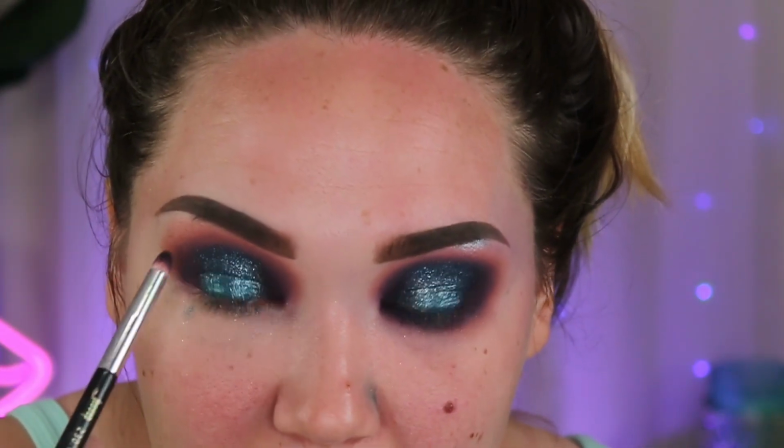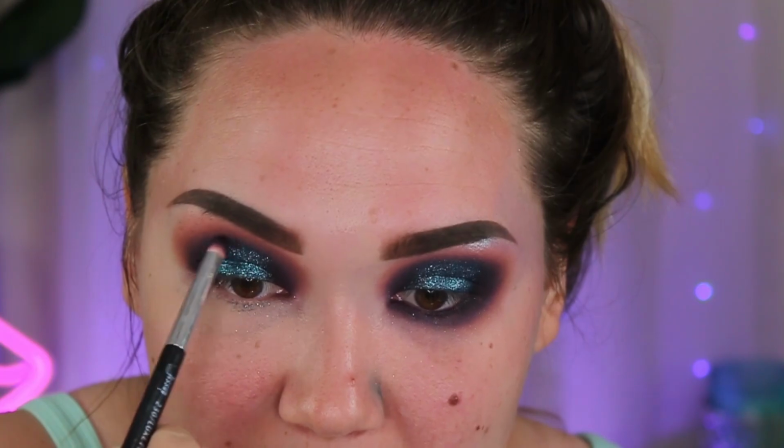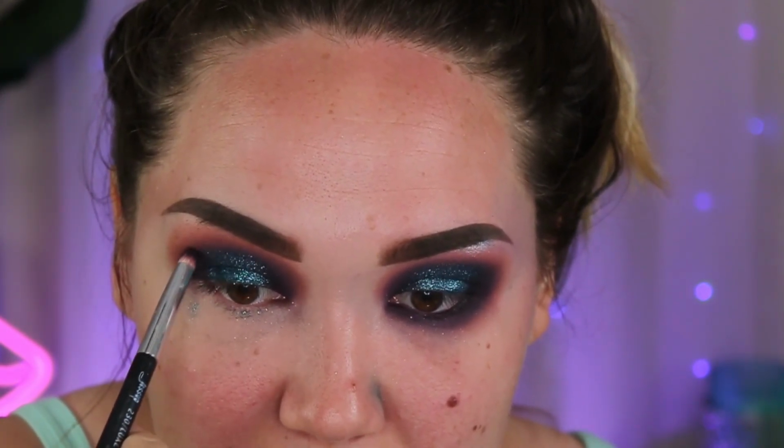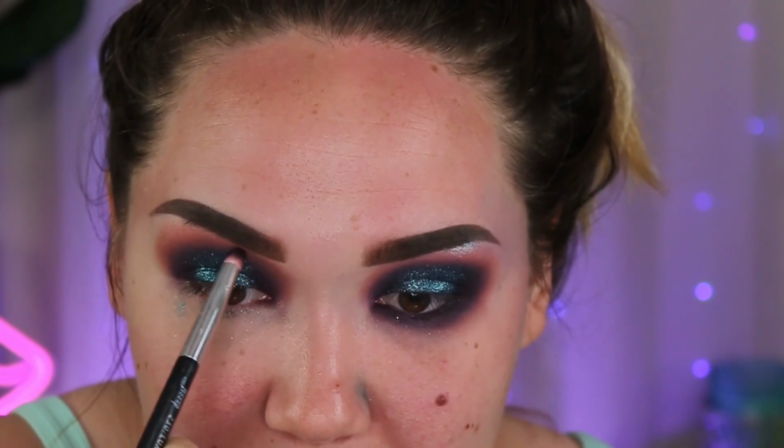All right, so then I'm going to go back in with a pencil brush and I'm going to take some more of that Willow shade. And I'm just going to fling that into these inner and outer corners, just blending it with the Audrey shade, just so it doesn't look so much like a sudden stop in color. And then I'll take it around the top just a little bit, just to get some dimension.